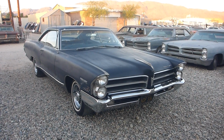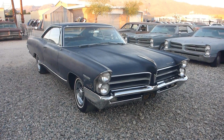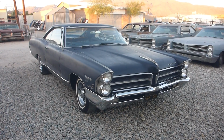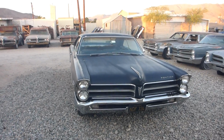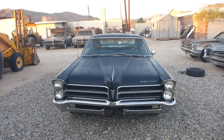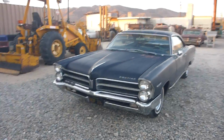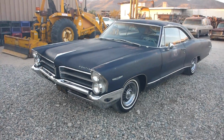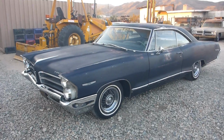It's a beautiful morning here in 29 Palms, California. We're at Frank's Pontiac Parts, and we have this 1965 Pontiac Ventura two-door hardtop that we're putting up for sale. Now, this car has sat since 1995 in a backyard of a collector, and he had multiple cars. We actually bought several from him a couple years ago, and this car is in really amazing condition. He just got too old and eventually passed away.